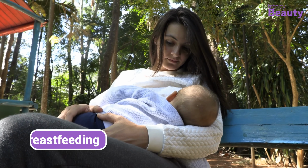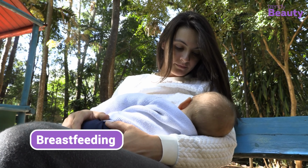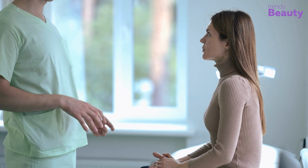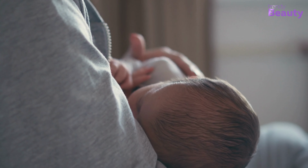If you're planning to have children in the future and want to breastfeed, it's essential to consider the impact of breast surgery. For instance, breast reduction surgery may affect milk production as it involves the removal of glandular tissue. However, breast lift may not affect milk production, but it may change the position and shape of the nipple and areola, making it harder for the baby to suck on.